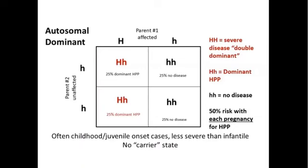So as you guys can see, as opposed to the previous example with recessive HPP where there was a 25% risk, in this case there's a 50% risk because we know that the unaffected parent, parent number 2, only has a little h to give. They only have a working copy to give.